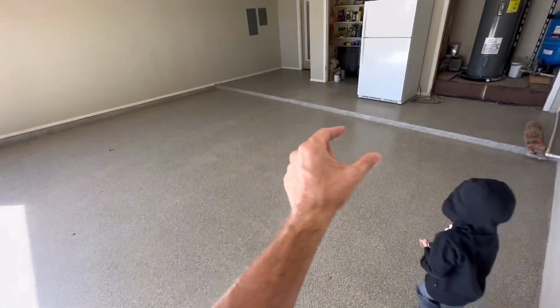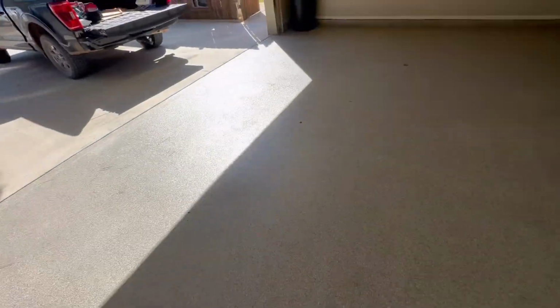I'll show you all some before and afters of this as well, but man, y'all should have seen the crack that was going straight through this floor, and you can't even see it now.